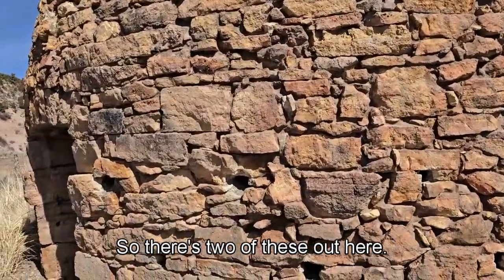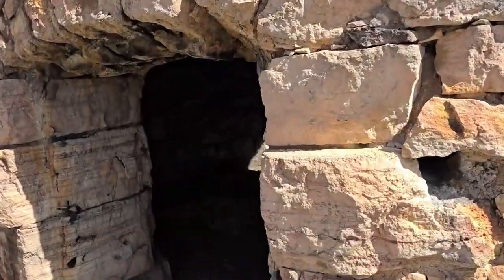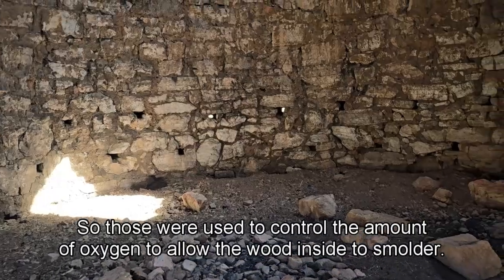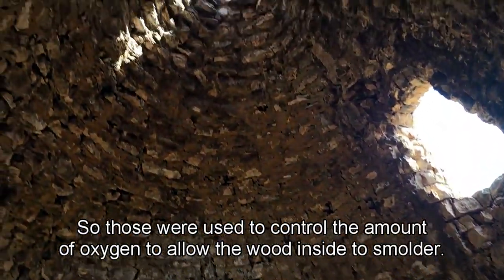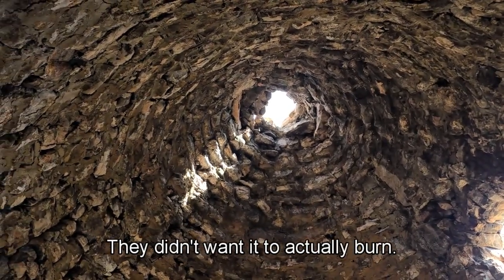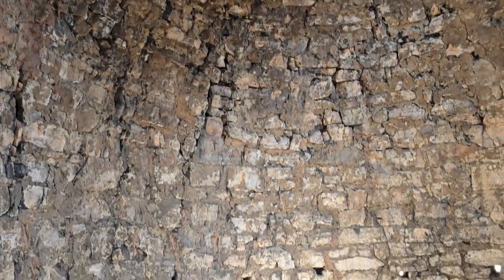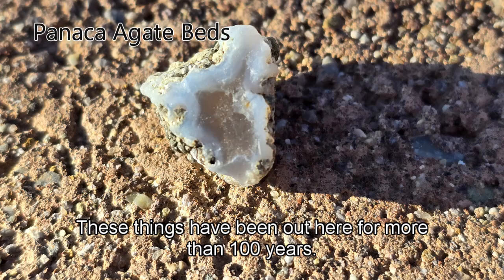So there's two of these out here. You'll also notice holes around the sides here. You'll see them as we come in. Those were used to control the amount of oxygen to allow the wood inside to smolder, because again, that was the key thing. They just wanted it to smolder. They didn't want it to actually burn. The workmanship of the stones here is just absolutely incredible. I mean, these guys knew how to build something. These things have been out here for more than 100 years.